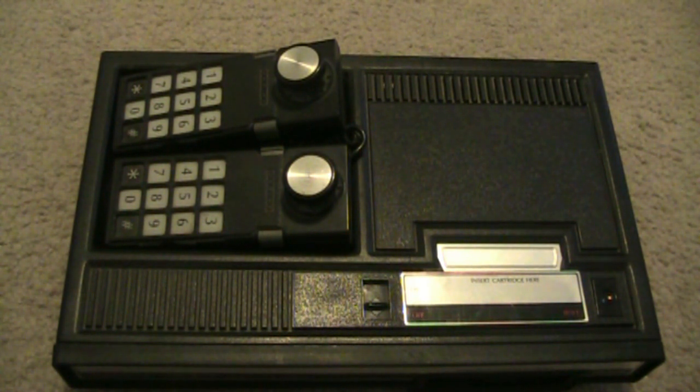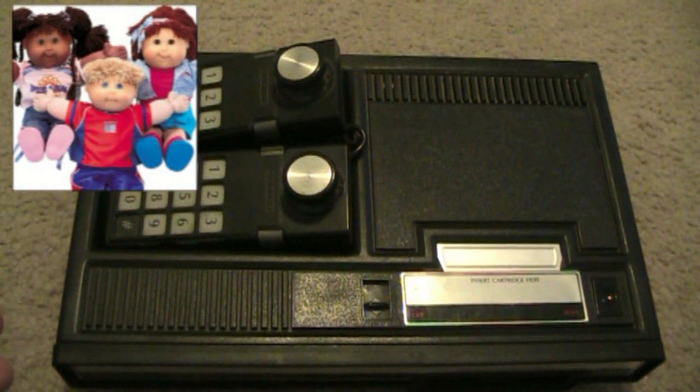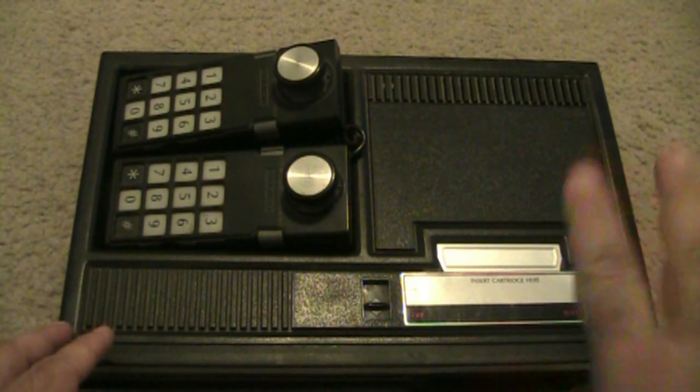Now, another thing to point out, guys, is Coleco had another successful toy line. They made a whole bunch of toys, and one of the toys they made was called Cabbage Patch Kids, which many of you guys probably remember from the 80s. And I think they're even around today, although they're made by a different company, but they were huge in the 1980s. So that helped keep the company afloat as well. That leads us to the system right here.